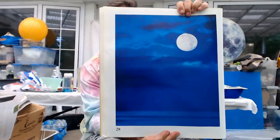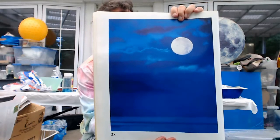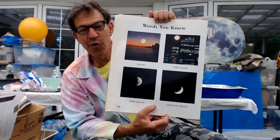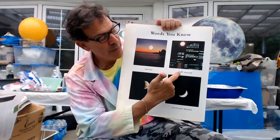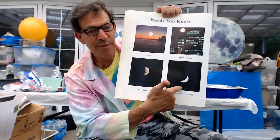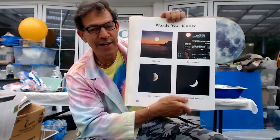So that's how the moon seems to change its shape. Next time you think you see the moon shining, remember, you're really looking at sunshine. Okay, let's talk about the words from this book. We have the word moon, we have the word full moon, we have half moon, and crescent moon. Hope you enjoyed reading this book and listening to Nature Jack.